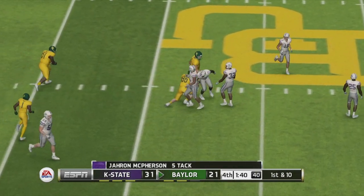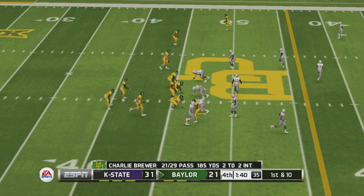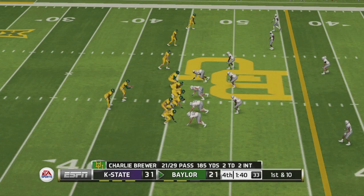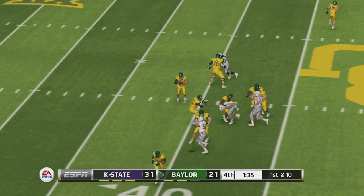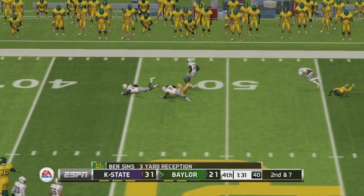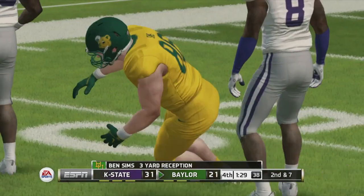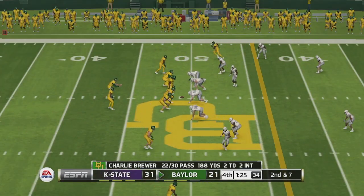Fires quickly to the tight end, and he's tackled right away. Easy! Move the chains for another Baylor. Less than 2 minutes in the fourth quarter. Complete pass and hit hard as he came down with it. That'll make it second and seven.